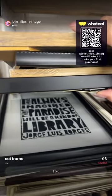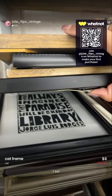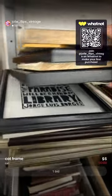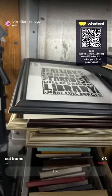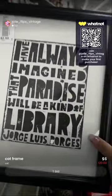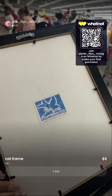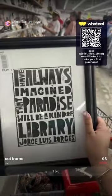I have always imagined that paradise will be a kind of library. Jorge Luis Borges. Is this like an original thing? Well, it's signed. Okay. That's kind of cool.